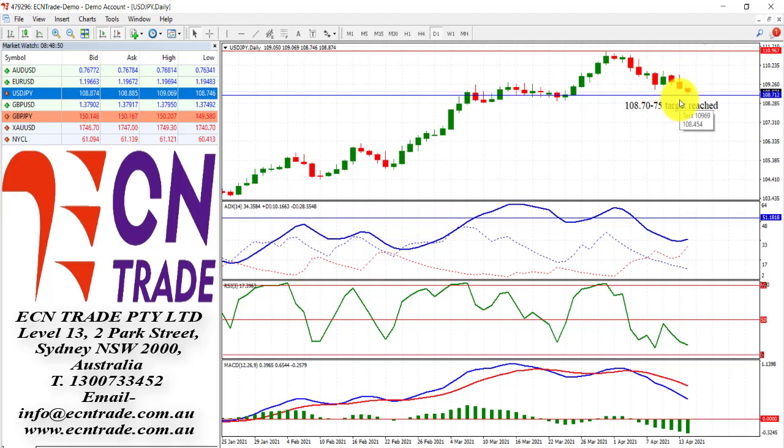Let's see if the market can hold at 108.70. From the technicals, it doesn't look like it. We could see a further extension to 108.20.30.